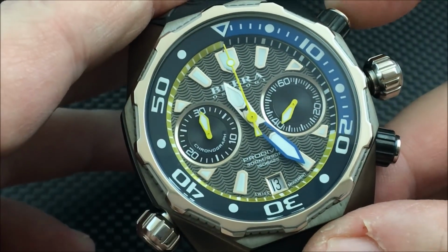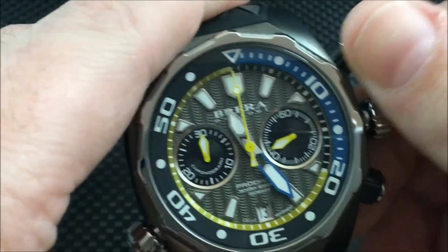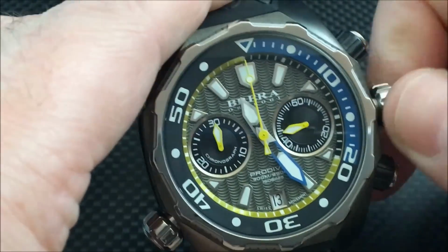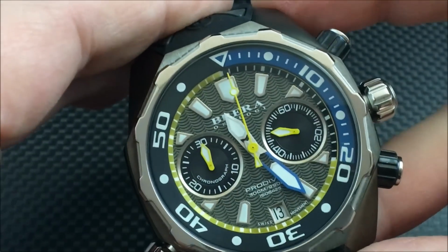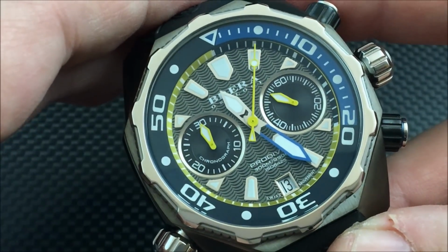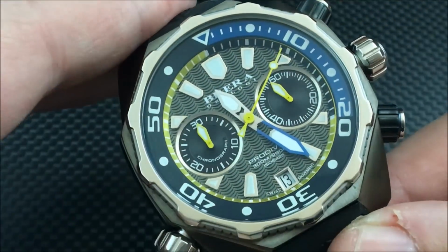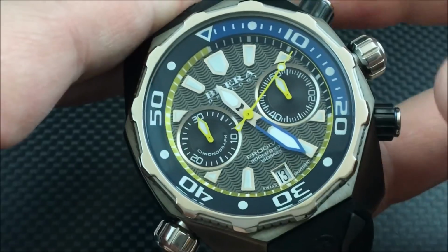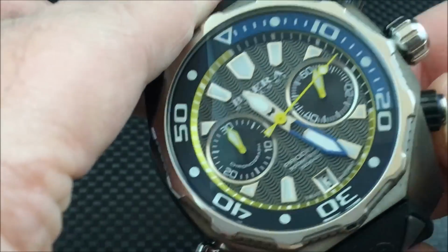And then let's take a look at the chronograph, which of course is not going to work because I don't have the crown screwed down here, but we'll try that again. So here's a look at the chronograph operation. Now, of course, this being an ISA quartz chronograph, it is going to take a while for that second hand to get back to the 12.